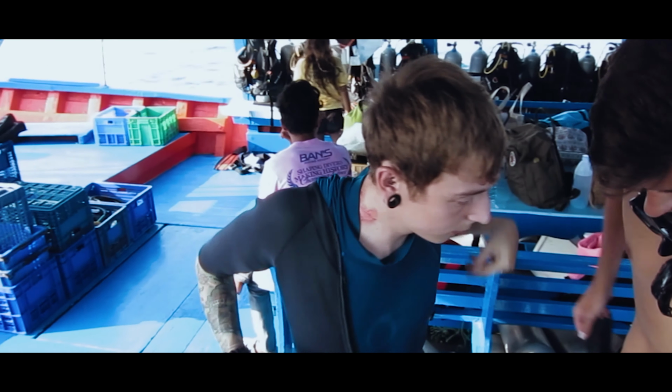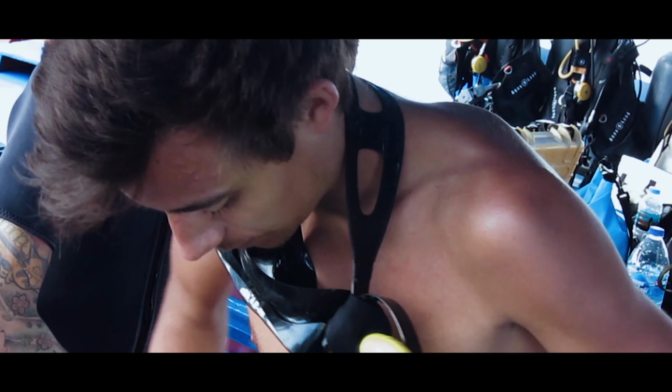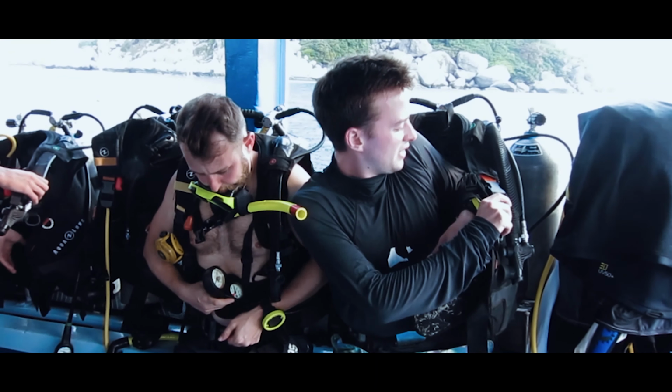After the briefing, our second task of the day was to put on our BCDs and weight belts and do any final checks to make sure everything is secure and working properly, such as our pressure gauges and regulators.